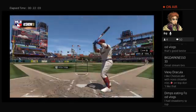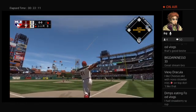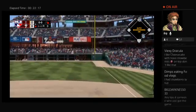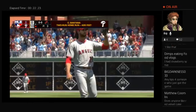And they're going to pull the trigger. Here's Carlos Santana now. He's hitless in 3 at-bats to this point. Oh, and this ball is absolutely blasted high and deep. Out of here, and I mean by plenty. That ball was crushed.